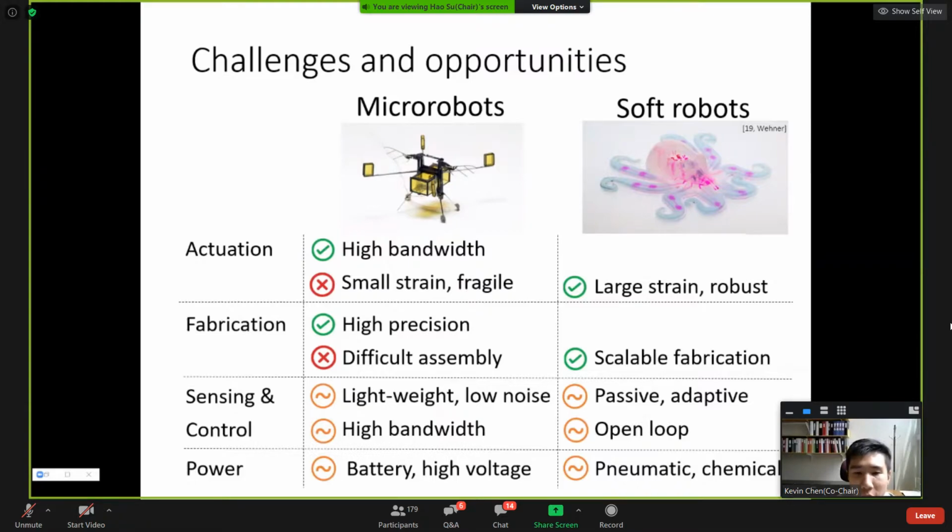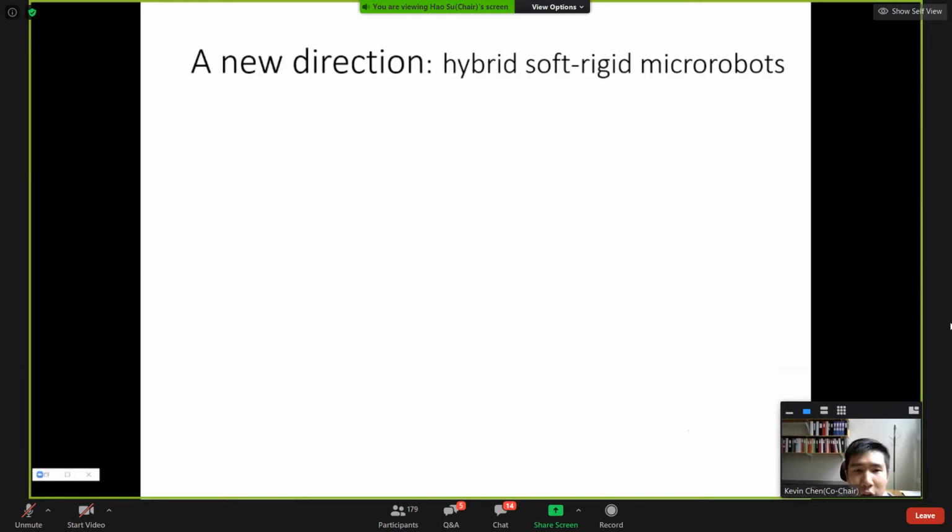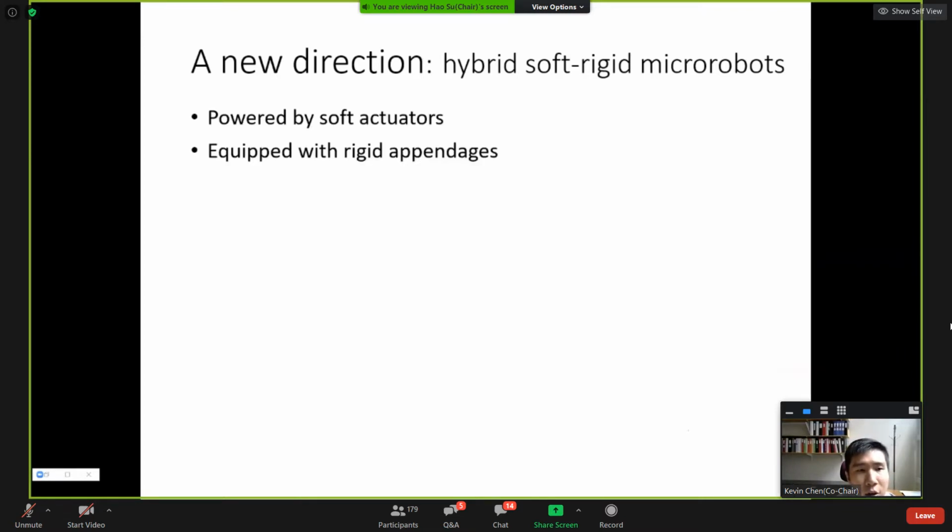However, soft robots also face key challenges. For example, most soft robots operate at a low bandwidth, typically less than 50 Hertz. And in addition, because they have large strain, they usually have low precision, which means controlling them becomes challenging. So how do we solve key problems in both fields? I propose we look into a new direction, which is called hybrid soft-rigid microrobots. The idea is that we are going to power future microrobots by robust and high bandwidth soft actuators, but we still will put in rigid appendages for effective interaction with the environment.